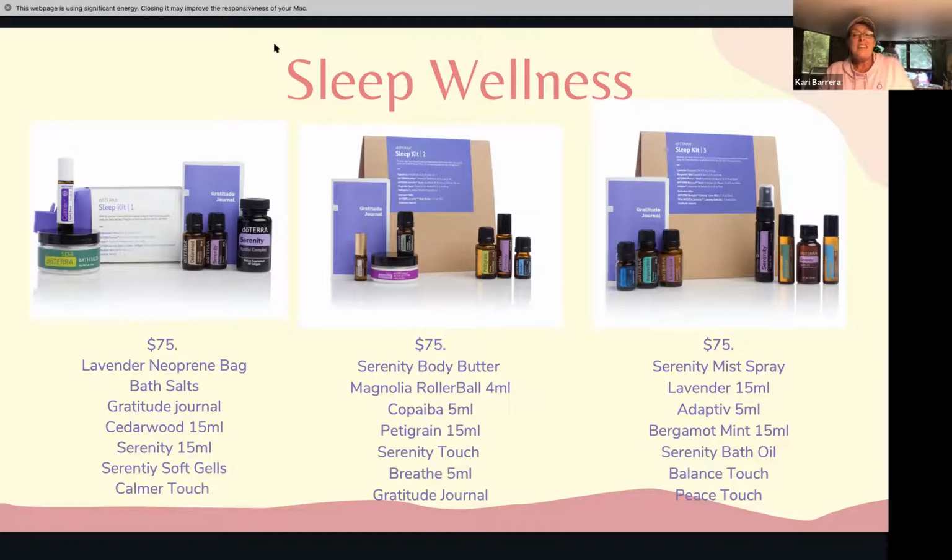But then here's the one that I'm just bowled over by, that Serenity bath oil in that little bottle. I am all about that. And I will totally refill that little bottle and use it over and over again. So this is just an incredible set. All of these tools are hugely important.